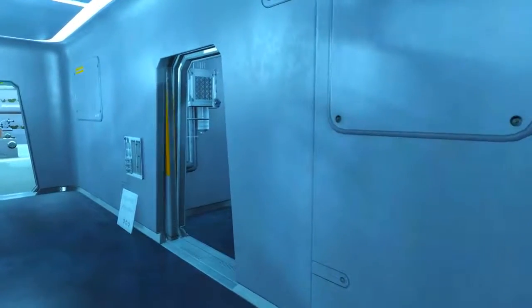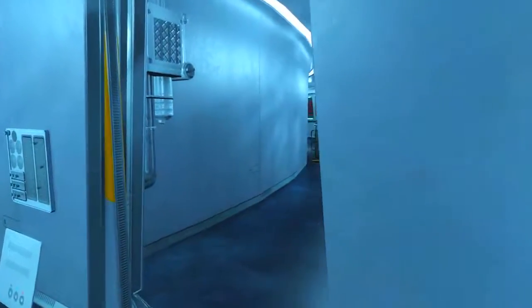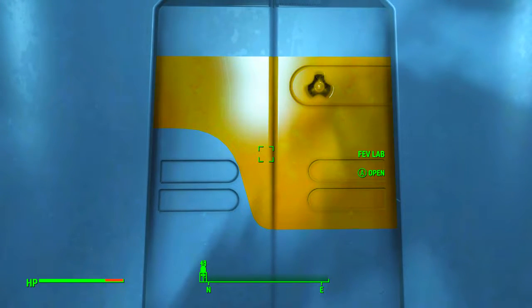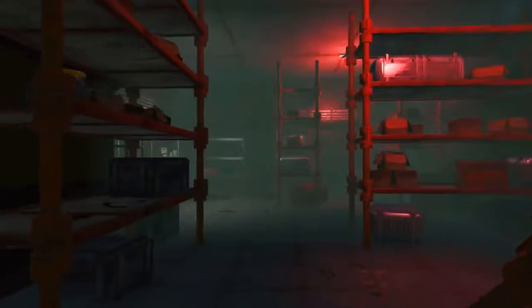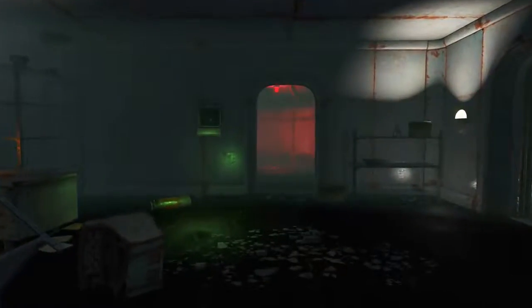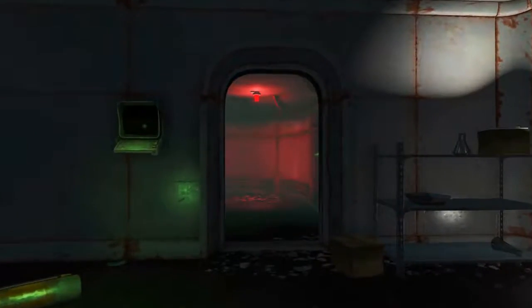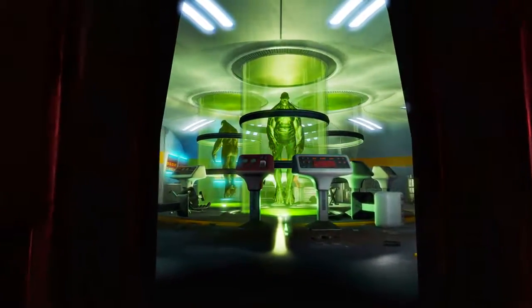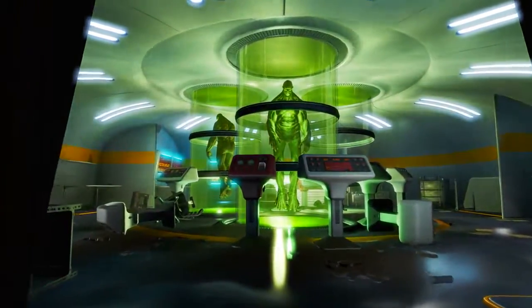But as soon as we enter the doors, we need to turn to the right and head to the end of the hallway. Once at the end, we will find a door that leads to the FEV lab. We of course want to go through this door. Continue heading through the various rooms and hallways, fighting off turrets and robots. Eventually, we will exit the dilapidated unlit hallway into this very creepy Roswell looking room.